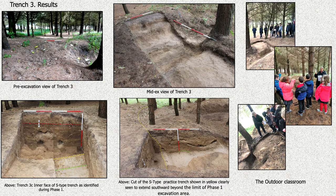Aligned north, Trench 3 was aligned northwest-southeast across a section of possible frontline trench, again identified during Phase 1 evaluations. Having encountered the face of this feature during Phase 1, it was proposed that we further investigate it and try to gain a more detailed understanding of the section of the feature.